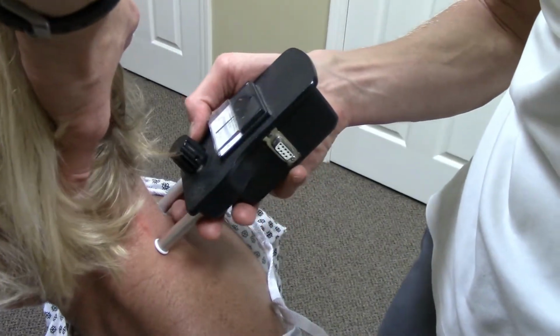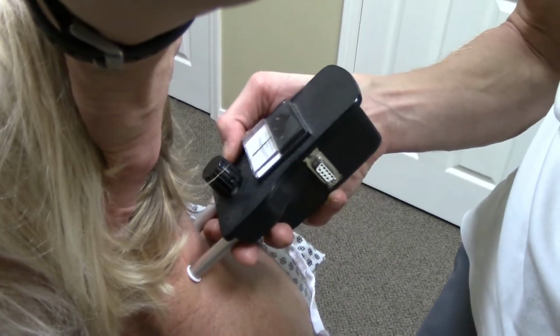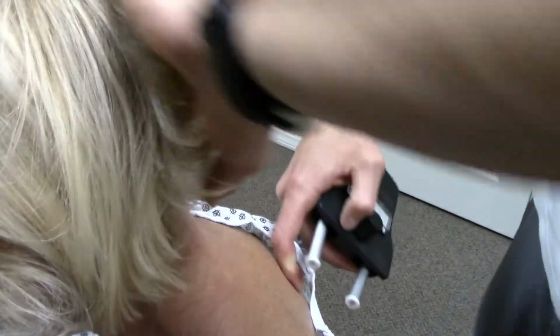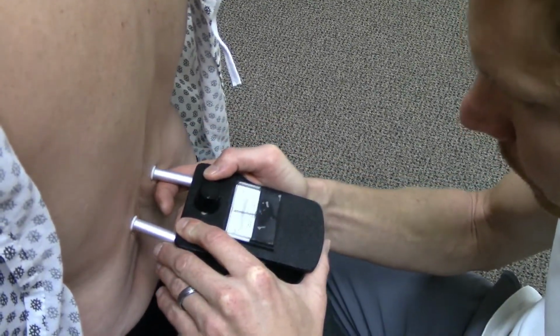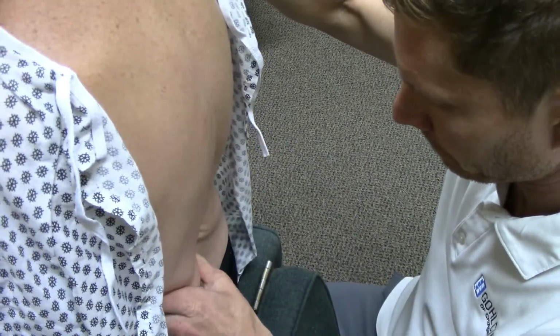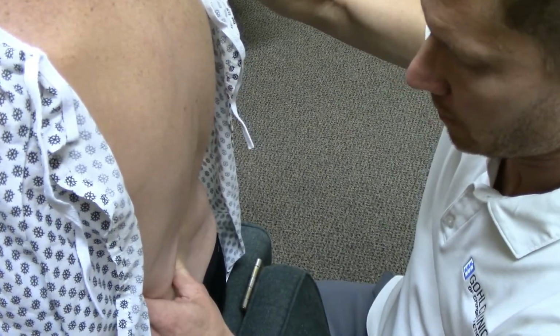Now we're going to rescope to make sure the nerve pressure is decreased. I'm also going to feel for an increase in range of motion and muscles starting to relax.